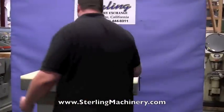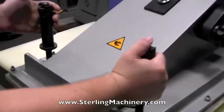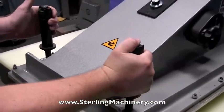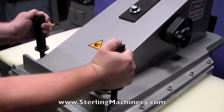The way this one works is you'll have your steel rule die attached to it. This has dual hand controls. They will not work one at a time. This is a safety feature. You do them both at the same time and you'll see it'll go down.